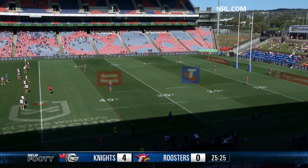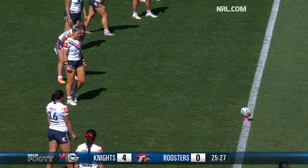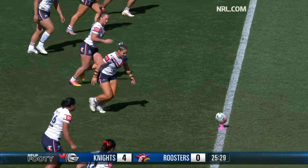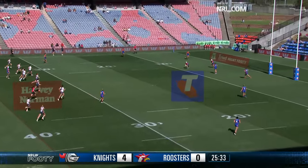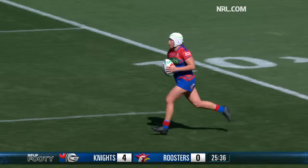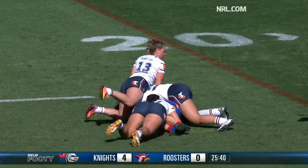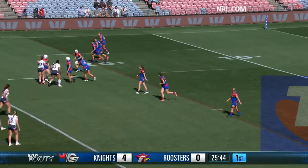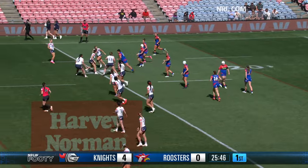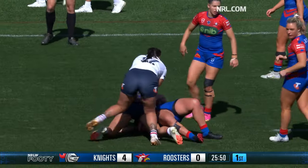Knights, first team to score. Leading the Roosters by 4 points to nil. Superstar fullback Tamika Upton setting McDonald Jones Stadium alight. What I loved about that play as well, throughout the start of this game, she's been jumping in at first receiver. But that one on the last, she sits in the rail, which is just inside that first receiver. And wonderful, wonderful individual skill to come up with points.